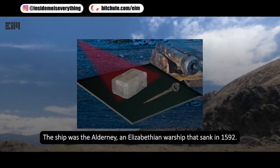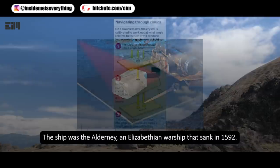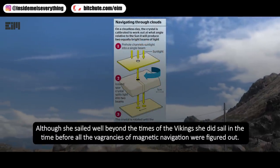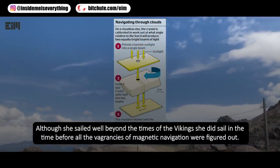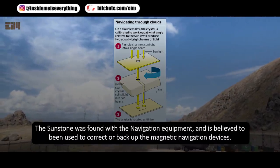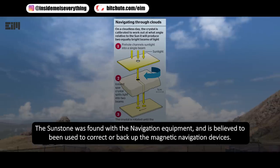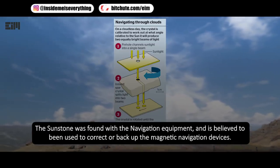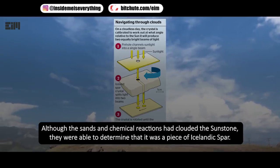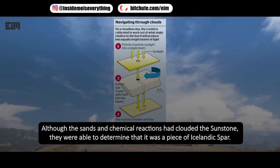The ship was the Alderney, an Elizabethan warship that sank in 1592. Although she sailed well beyond the times of the Vikings, she did sail in the time before all the vagaries of magnetic navigation were figured out. The sunstone was found with the navigation equipment, and is believed to have been used to correct or back up the magnetic navigation devices. Although the sands and chemical reactions had clouded the sunstone, they were able to determine that it was a piece of Icelandic spar.